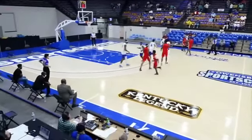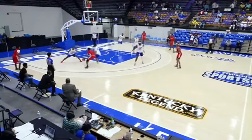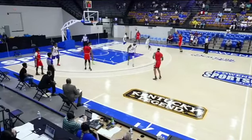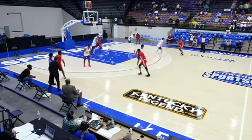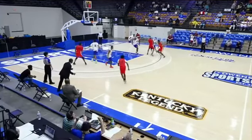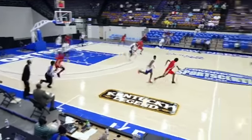Yeah, he did a great job using his body there to get himself open, just kind of shouldered his way in there and got an easy layup out of it. Double screen by Detroit, trying to get Hampton into the motion, but he couldn't get anything out of it. Nice job, Corey Wilford.